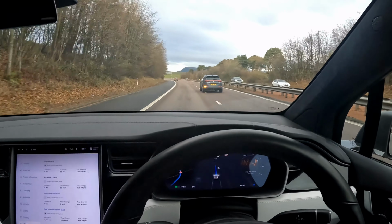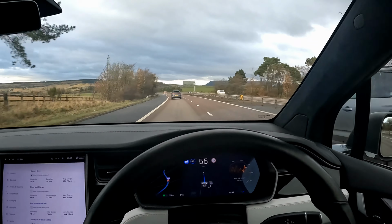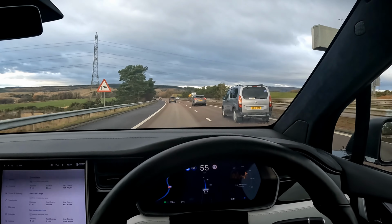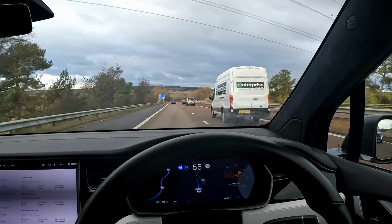So the reason it's so important to use the same road there and back is, as you can see now, we're on a downhill gradient, and so if we don't use the same road back, it'll give a distinct advantage, or it'll give you a false reading, in terms of showing the car is more efficient than it actually is. But since we're going to be driving back up this road, that will equal things out.